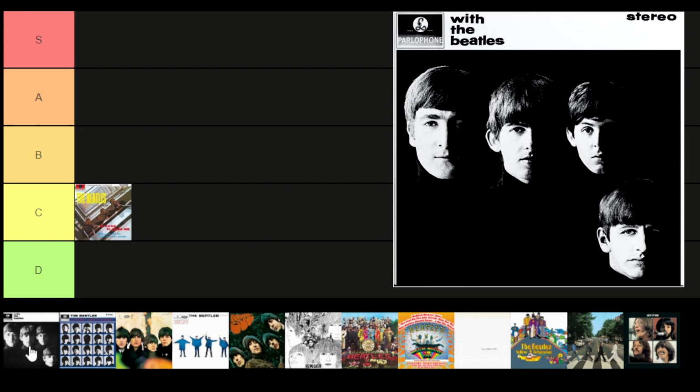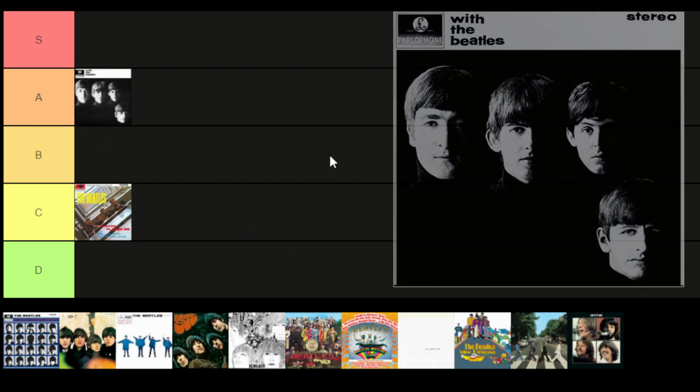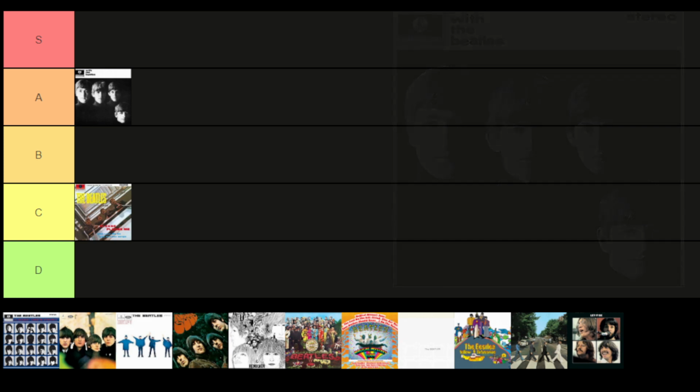I like the overexposure in a way on one side, and then almost complete darkness on the other side of the faces. It's an interesting picture, and it works. Again, it works with the music in a sense. It doesn't really set any mood. It sets a darker mood. The album's not necessarily darker, but it still works. So I'm going to put it in A for now. It may move down, it may move up, I don't know, but it can stay in A for now.